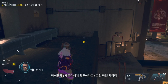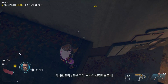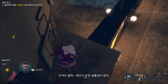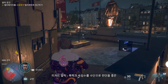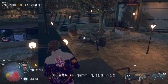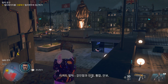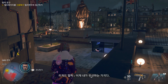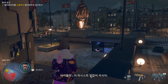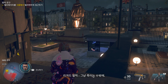Join Zero Day. I'd rather join Albion. 0 Day? No, I mean SIRS. You've practically been working for me anyway. And besides, we have a lot in common. We both use violence and manipulation to shape London into something better. The only difference is I know what I want it to be. Strong, stable, unified, safe. This is what I value. What about you? Don't you fucking dare lecture me about ideology, you fascist prick. Fine. If we can't convince each other, then I suppose killing will have to do.